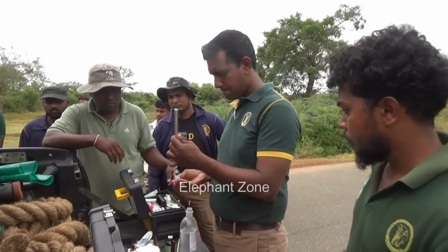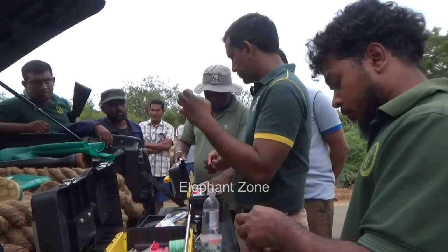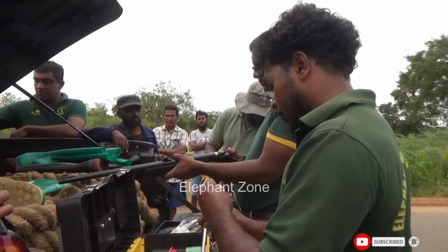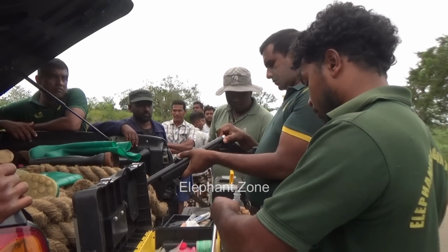If overdosed, the elephant could fall down or even die. If underdosed, the elephant may not be sufficiently sedated to administer medicine. The sedative is loaded into the blowpipe of the tranquilizer gun, or the dart gun, and it is shot at the elephant.